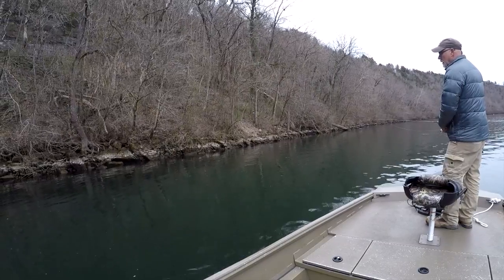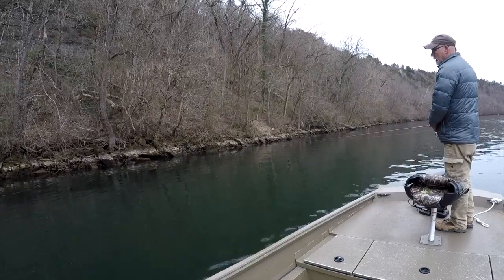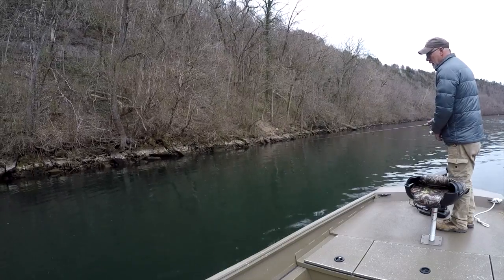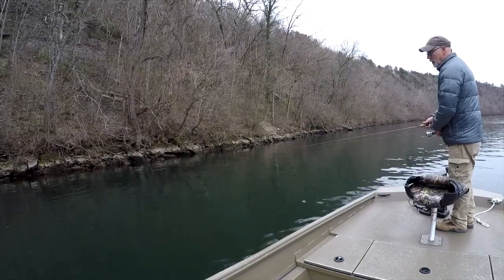I did talk to a guide, Captain B. He had a trip this morning up in the trophy area and he was throwing jigs. He said it was okay. They had to work for their fish.